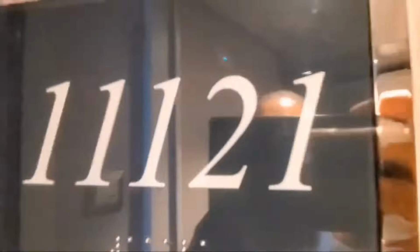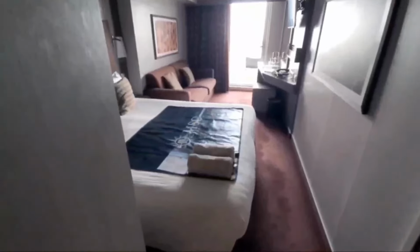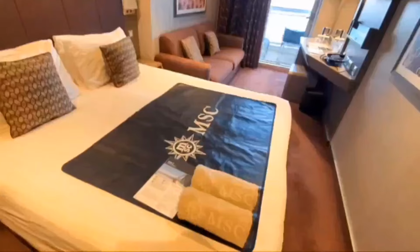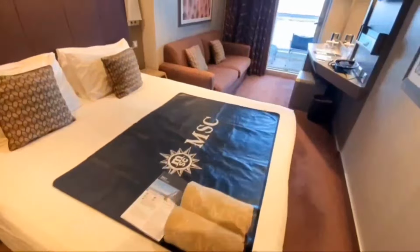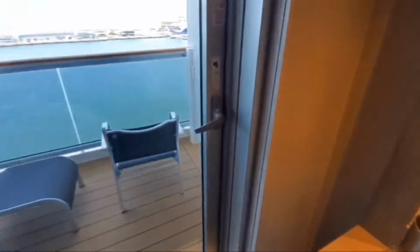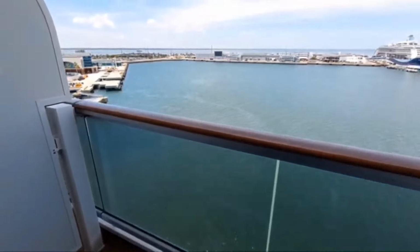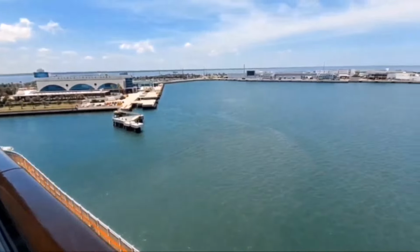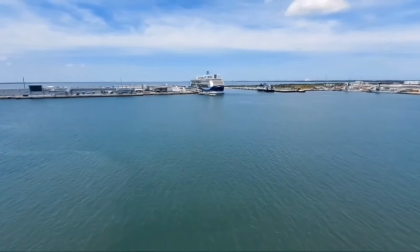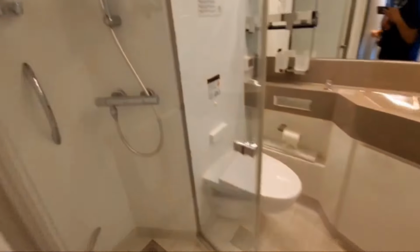All right, 1-1-1-2-1. All right, gotta get some light. Hold on. All right, there we go. 1-1-1-2-1. Bed, couch, balcony. All right, nice balcony room. Port Canaveral. Let's see. All right, standard bathroom.